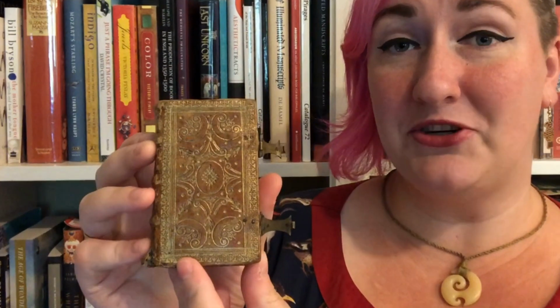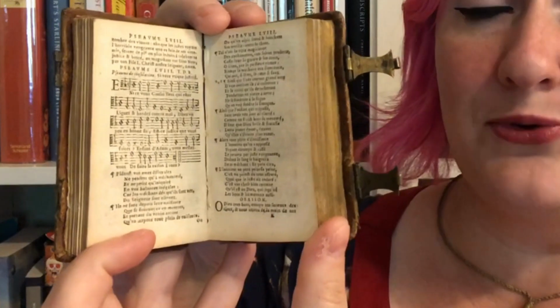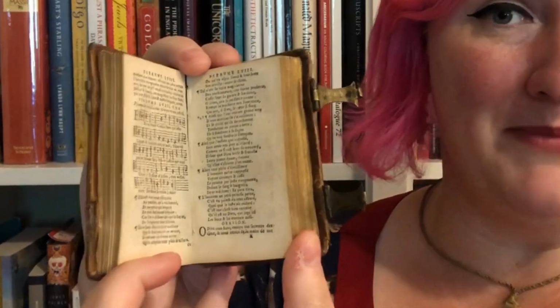As an example, here is a little 16th century miniature French psalm and song book. This would have been carried on a worshiper to a church service. Here's the title page. And it contains the text of the psalms as well as the tunes for the music. That way you wouldn't have to improvise or mimic singing along when you actually had the music right in front of you.